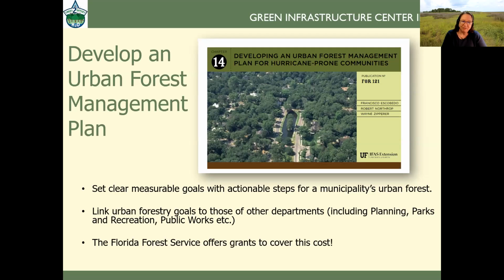And I like to point out that the Florida Forest Service offers grants to cover this cost. So we just finished a big project with Boynton Beach, Florida, and then we encouraged them to get into the management track. So now they have gotten funding for multiple years to do a tree inventory of their individual trees and to develop a forest management plan, all funded by your tax dollars. So I suggest that you guys consider that. And then as your university, I'm not sure whether you have a forest management plan yourselves, but if you don't, I highly recommend it.